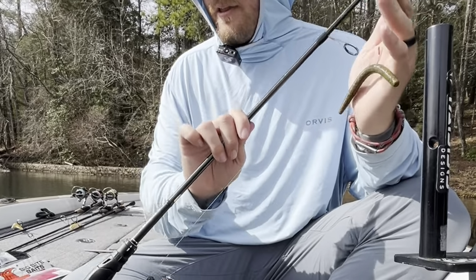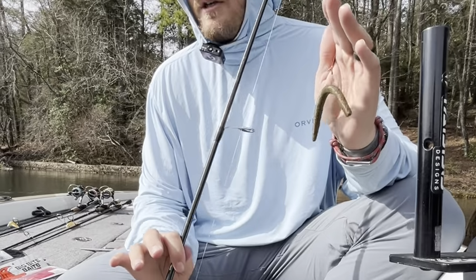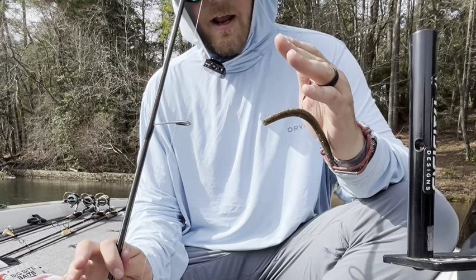But guys, these are all the baits I'm targeting using during the pre-spawn, and I hope this helps.